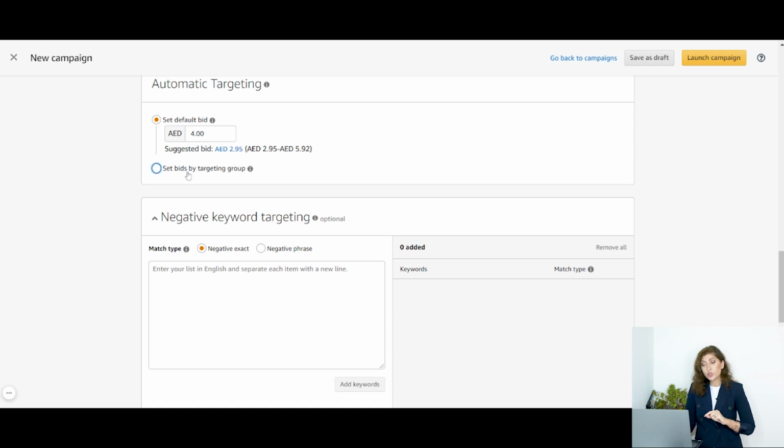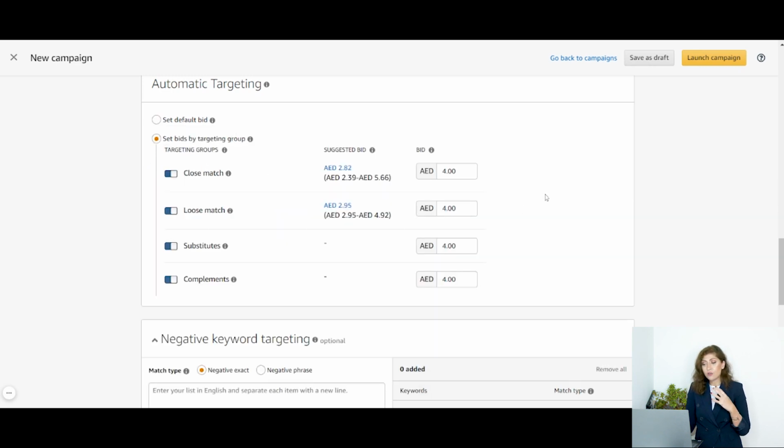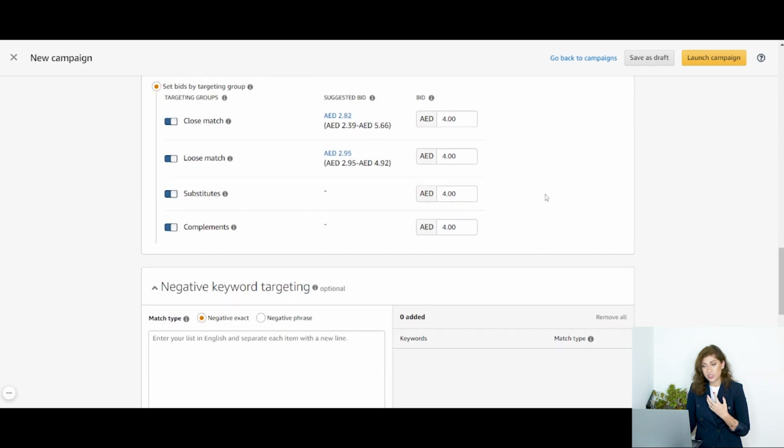But the thing that I want to show you here is the set bids by targeting group, which is the new addition by Amazon. And right here, this is where it becomes interesting. Whether you are launching this product or whether you have already launched, it's doing okay, but you want to get some more data and get some more information. And as you can see here, you can directly change whatever you want with the different targeting groups.